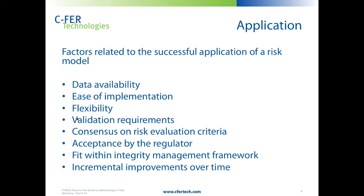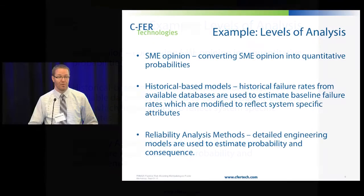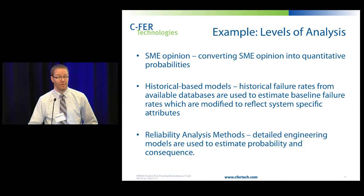Here are some examples of levels of analysis that appear in the quantitative risk field. The first one is the subject matter expert opinion. There are methodologies that allow opinion-based information to be converted into what looks like a quantitative probability, almost like a probability distribution. And then the similar type of mathematics can be done on that as are done with quantitative measures.